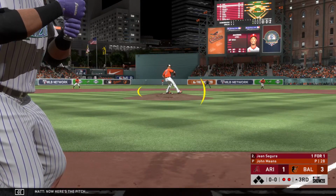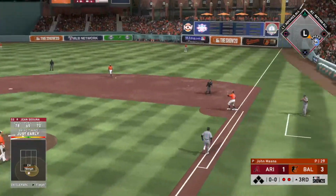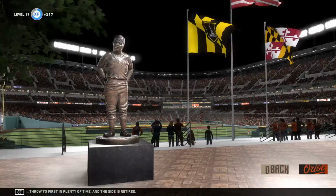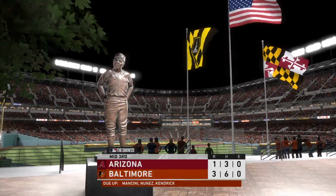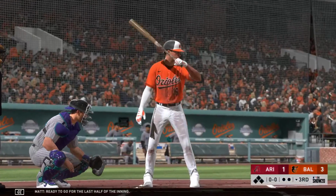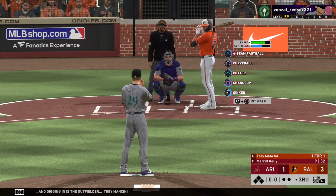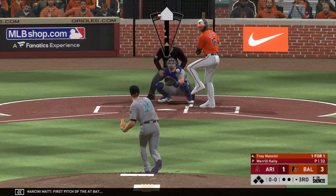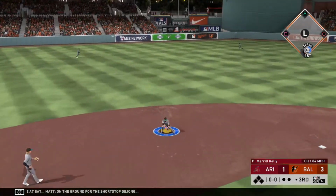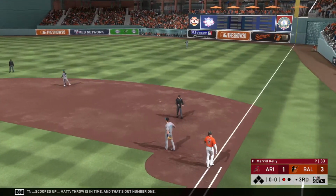Now here's the pitch. On the ground to third. Throw to first in plenty of time, and the side is retired. Ready to go for the last half of the inning. And digging in is the outfielder, Trey Mancini. The right fielder, Trey. First pitch of the at-bat. On the ground for the shortstop, DeYoung. Scooped up. Throws in time, and that's out number 1.